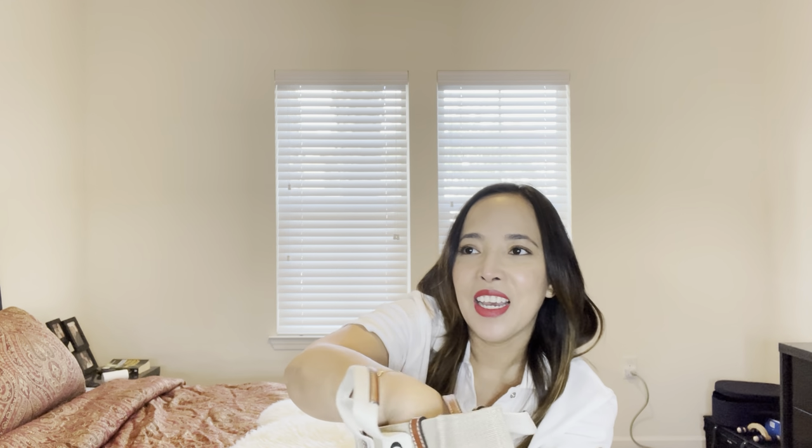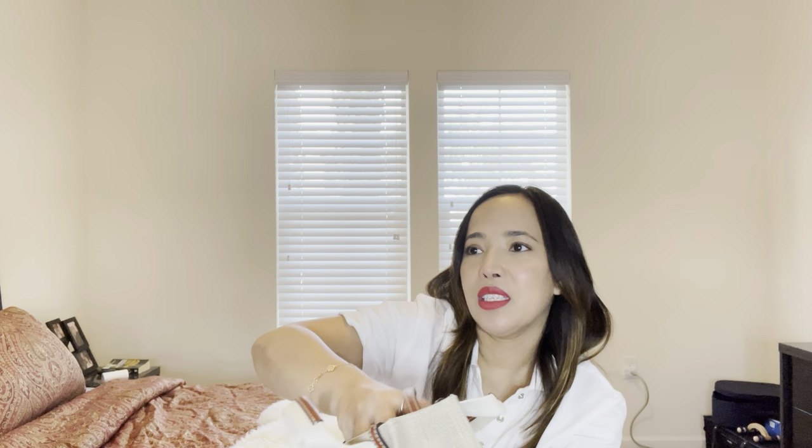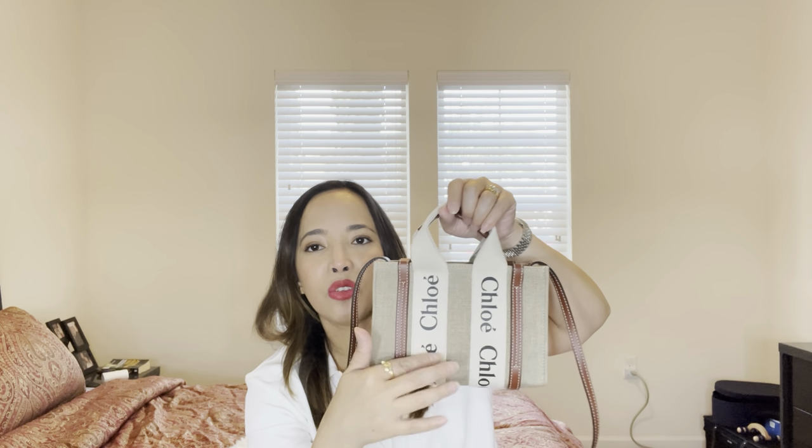I realized that I need to keep this one after 2 weeks, to be honest with you. It's so cute. It's not too loud, really, even though it has a name on it, but not too loud. It's perfect for me. I don't mind that.